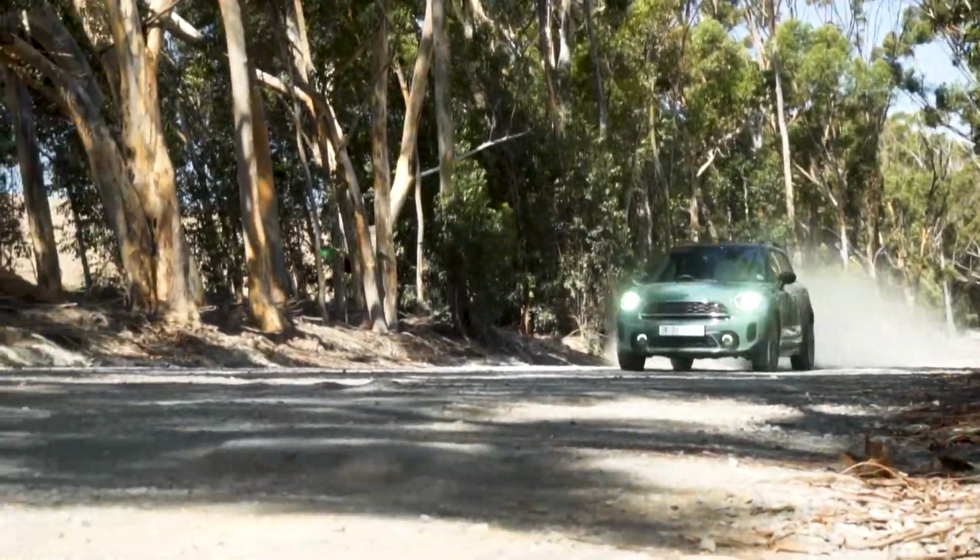Number 1, the steering is very sharp on this Mini. Now remember in the old days when all cars had something called rack and pinion steering? Well, this car still has that.